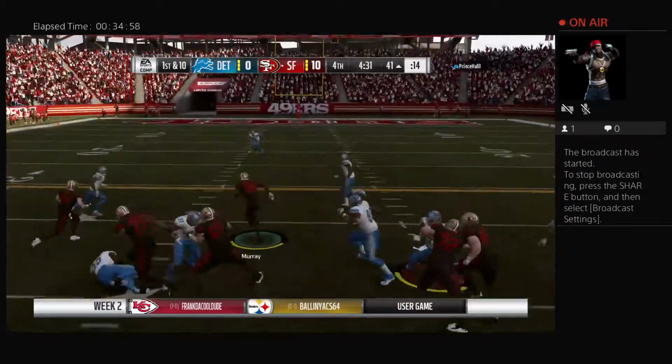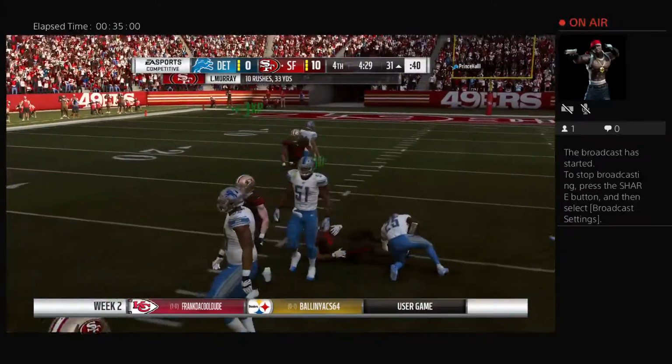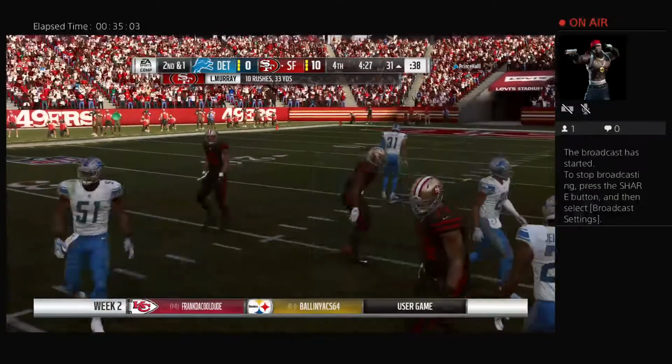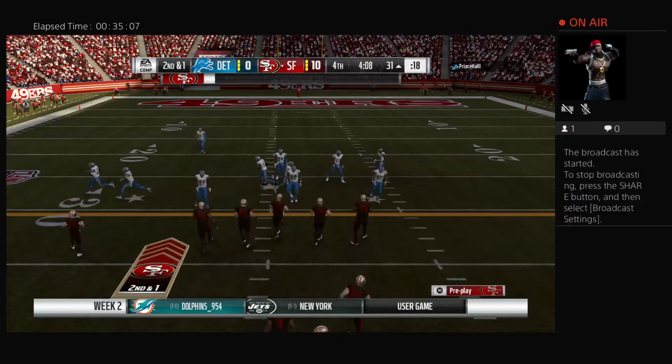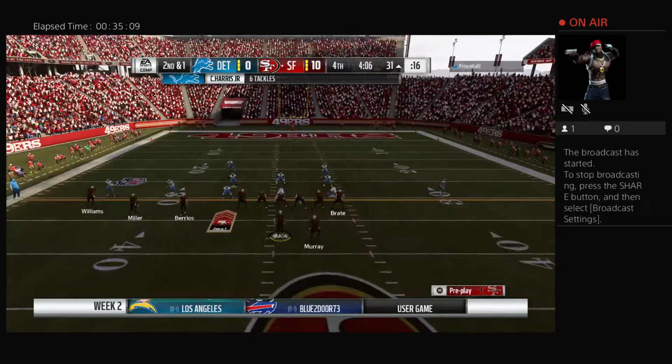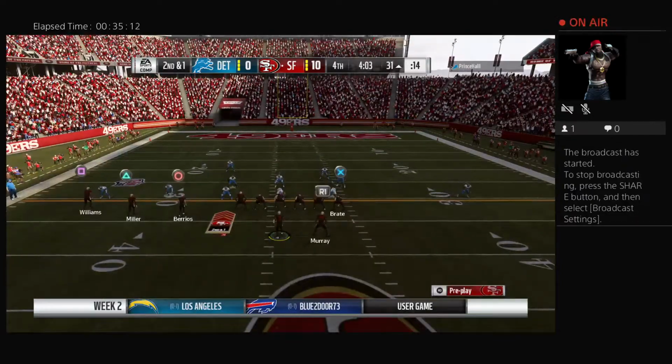Back to the ground game. Here's Murray. And he'll be brought down just outside of the 30. 9 yards is the pickup there, and they'll have a 2nd and 1. Starting to become a tough spot for this defense. You're down 4th quarter, looking a little fatigued maybe on that side of the ball.